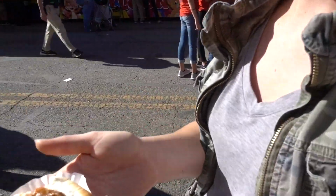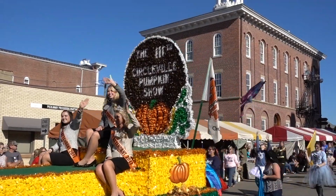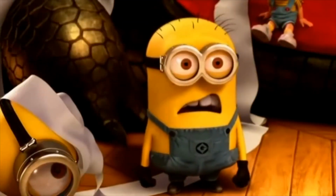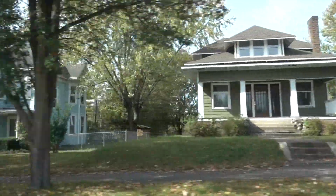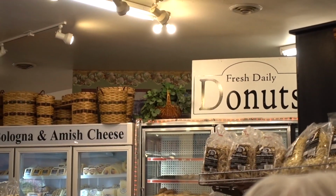And then what was that? Pumpkin chili dog type thing. Pumpkin and chili dog. They're made with locally grown pumpkins. Not bad. Pretty good. Yeah, nice. Amish donuts.